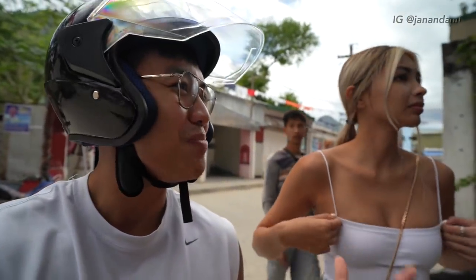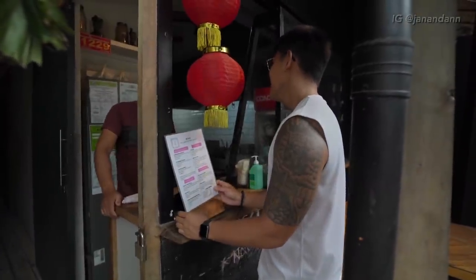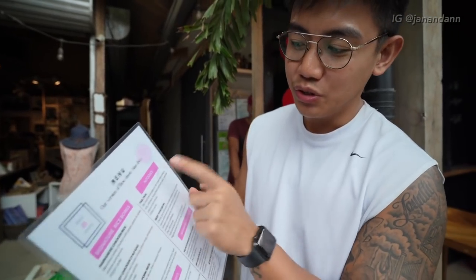Alright guys, so for lunch, we are here at one of our favorite spots in El Nido. It's called Rice and Spice. We've been here a bunch of times now to get lunch, so might as well introduce you to the restaurant as well. So they have their signature rice bowls, noodles, house classics, and seasonal specials.